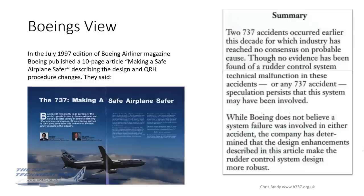They were describing the design and the QRH procedure changes, and I'm saying it was a PR offensive. Yes, it was, but they did actually make a huge effort here, a 10-page effort, to describe the new system in a huge amount of detail. So I'm probably doing them a disservice, but the title "Making a Safe Airplane Safer" just kind of grates a little bit. But the summary for it is as given on the right.